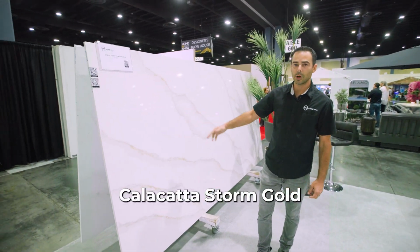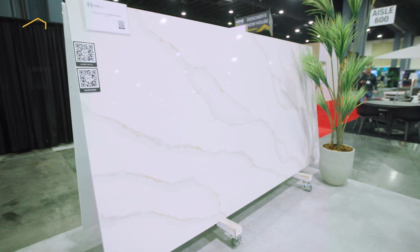This is the Quartzite Storm Gold, one of our best sellers.